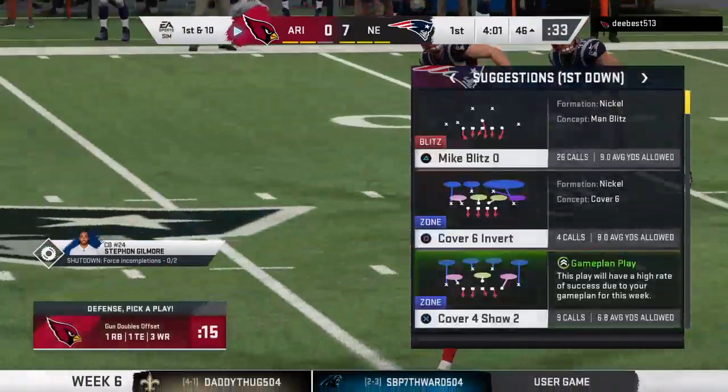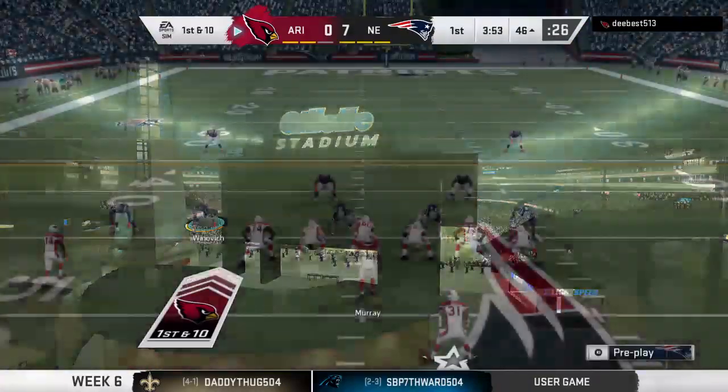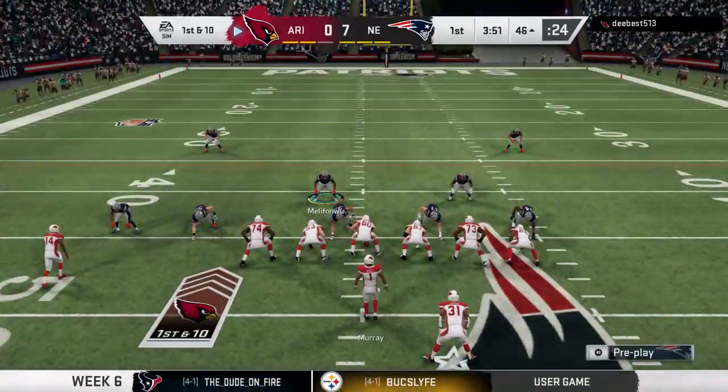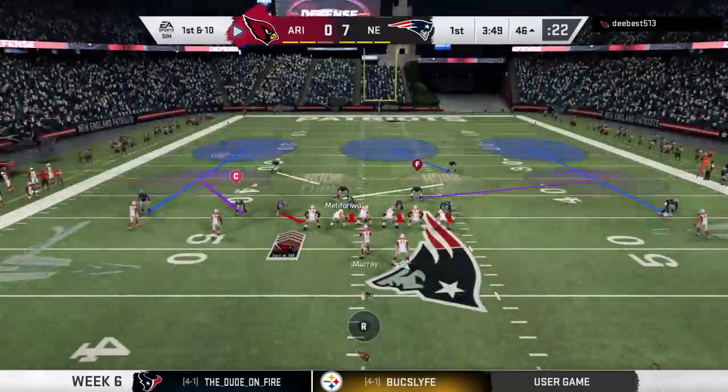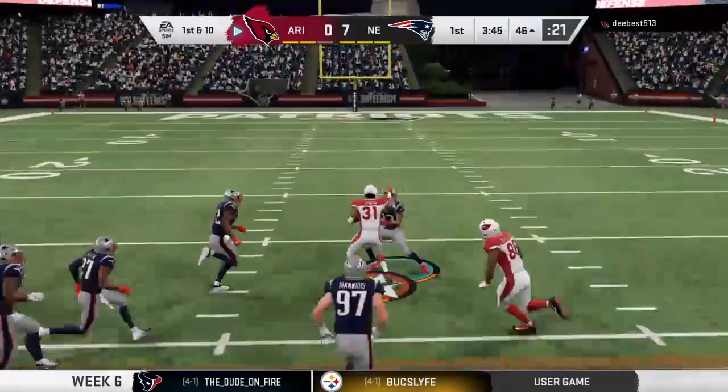That's something you have to be aware of as a defense and have to find a way to account for him. And if you're not going to use a spy, you're telling your guys to keep your eyes on him, because when he breaks out and makes plays like that, all he does is hurt you. Have to at least be able to contain him somewhat.